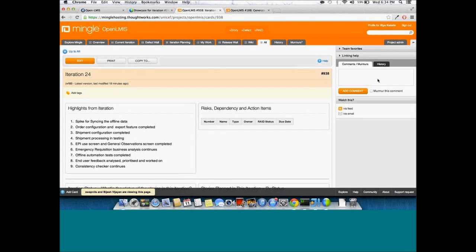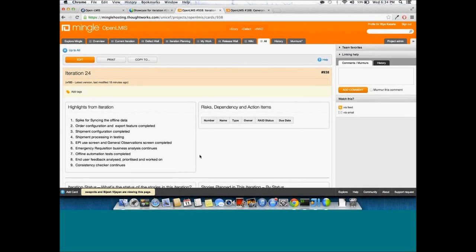So, welcome to the showcase of iteration 24. So here is a list of activities or tasks, or the few overviews, that we have covered in iteration 24.